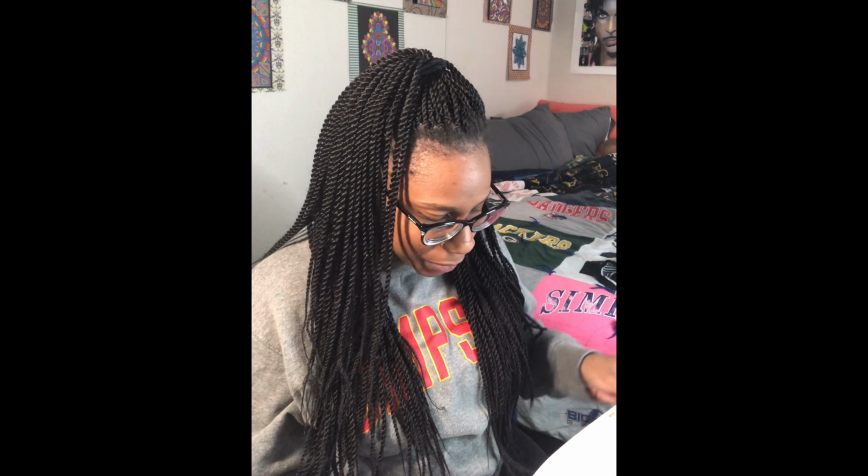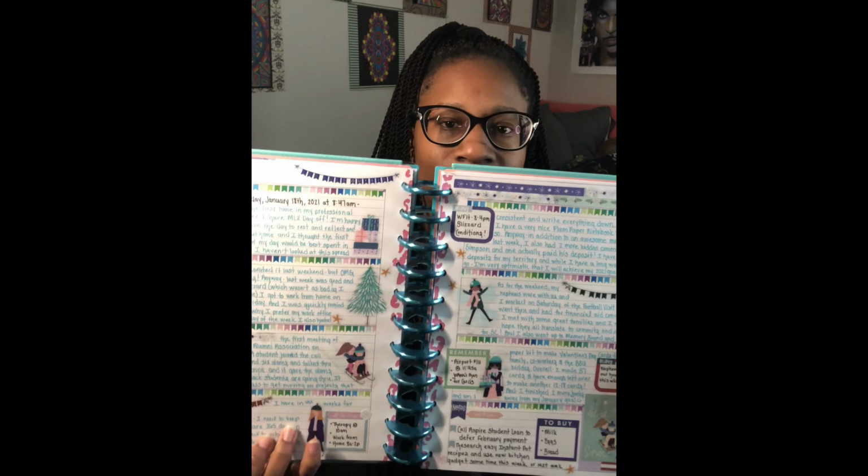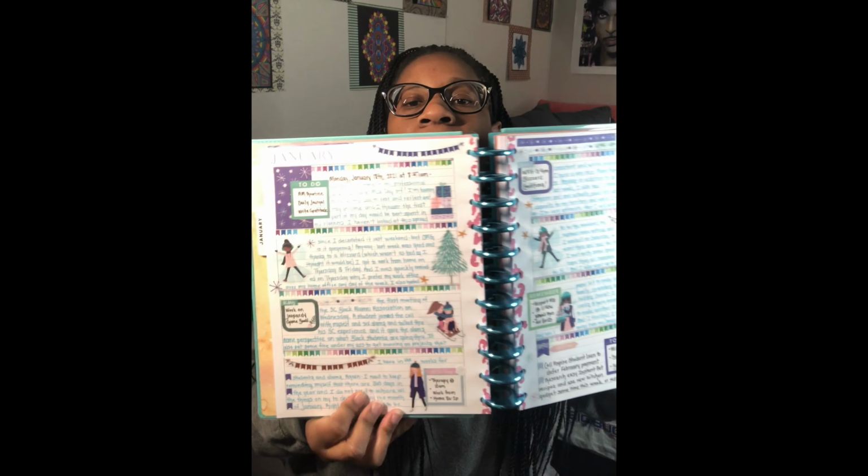And yeah, I don't really follow it for the trackers and things like that, but I'm pretty sure I can work on that. But I had some really cute spreads in here this month. I'll show you guys what my favorite one is. Okay, actually my two favorites. My first favorite is this winter theme one that I did, and I just thought it was super cute, and I did put it on my Instagram. So I thought that was really adorable.